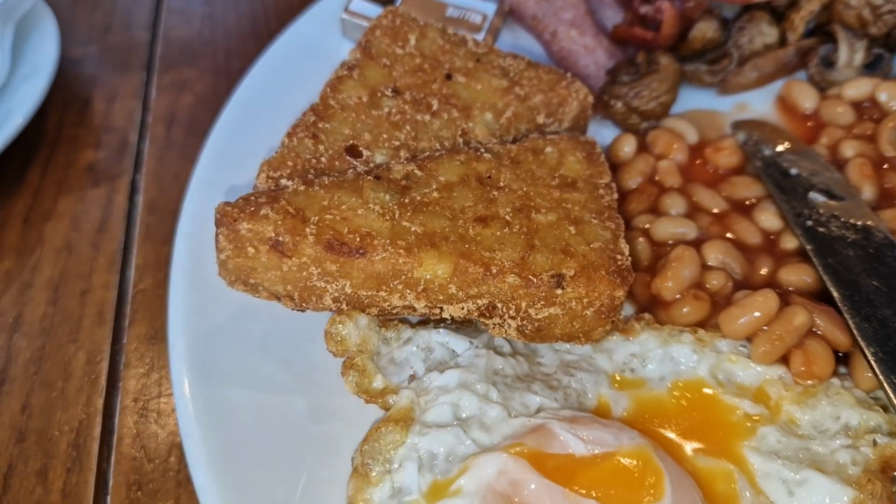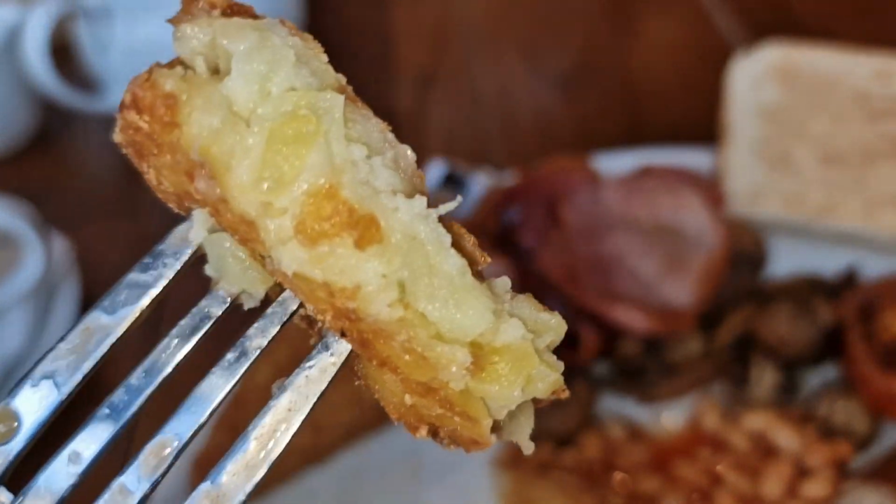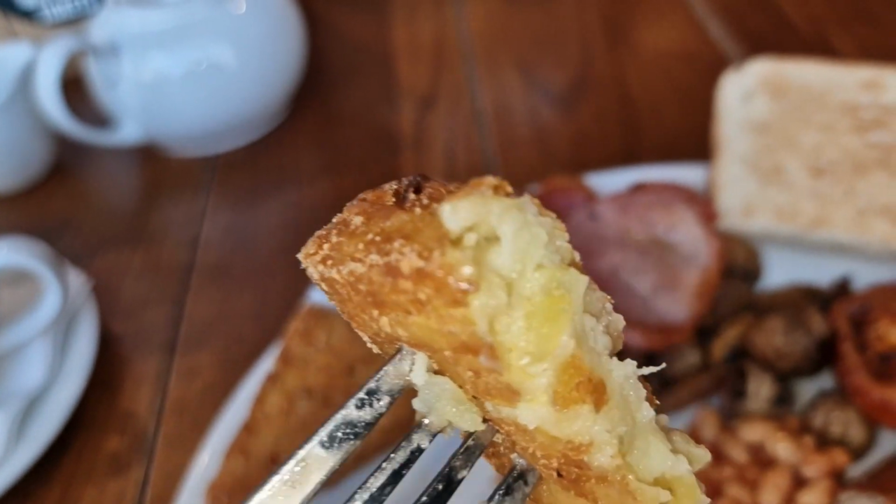Let's open one up and see if they're going to be oniony, which is what I look for in a hash brown. You can actually see the onions in this. I have to say, this is my favourite part of this breakfast. This nice potato and onion inside, really nice. Fluffy on the inside, but with that onion you can actually see the onions as well as taste it. I sometimes think that they put onion salt in, but not on this one. Got a thumbs up from me there.